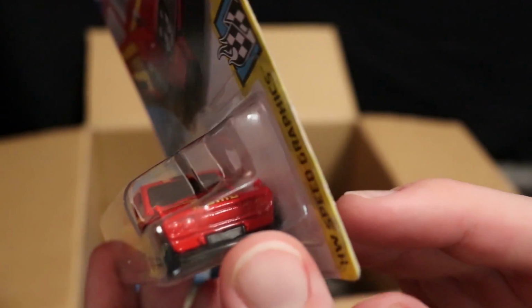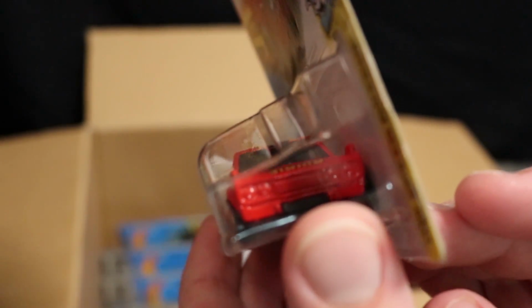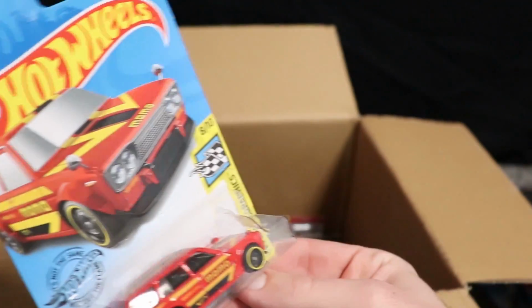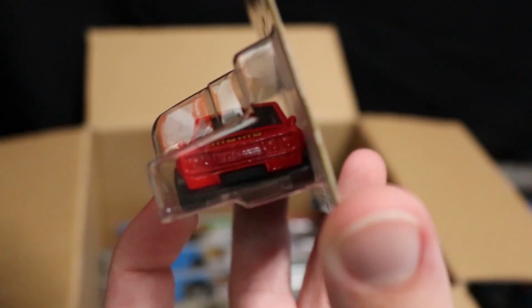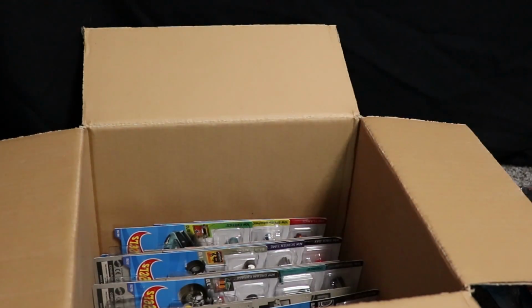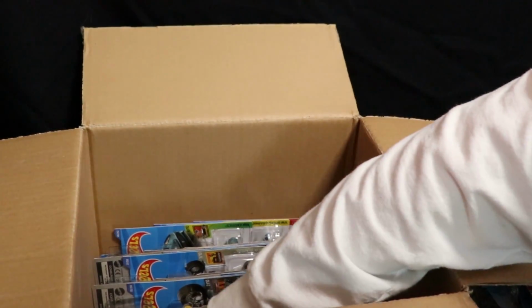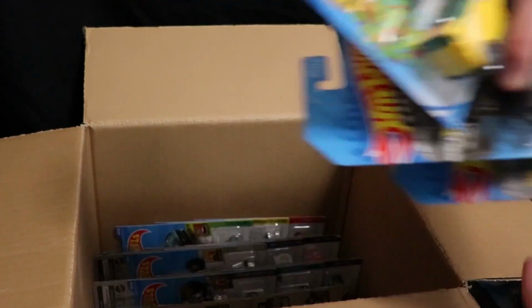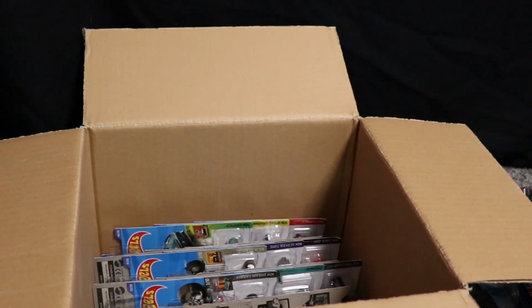Very nice. As you can see, we have the rough grill variation. If you guys don't know about the grill variations on the Datsun, there are two grill variations. There's a smooth grill, and then there's a rough grill. You guys can't really see it on the camera, but it is a rough grill there. So if you're into collecting variations, that is a variation that you can collect. Just letting you guys know. But hey, that car is going to be sought after a lot, so keep your eye out for that.